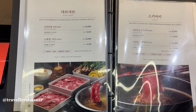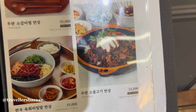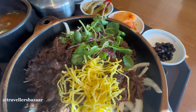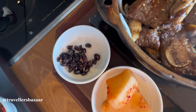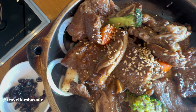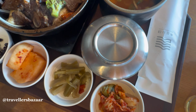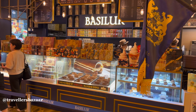You've got everything from international boutiques to cozy cafes, a giant aquarium, a premium cinema, and even a contemporary art museum tucked inside. After walking around for a bit, I stopped for lunch and tried a few traditional Korean dishes. One of them was bulgogi, thinly sliced beef marinated and grilled at the table. Just look at that sizzle, sweet, smoky, flavorful, the kind of meal that slows you down in the best way.